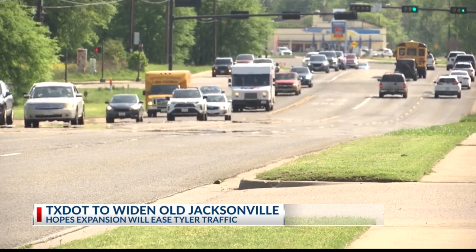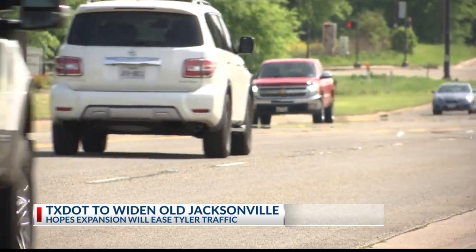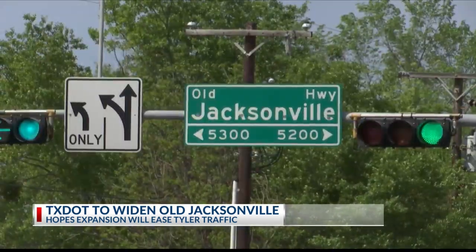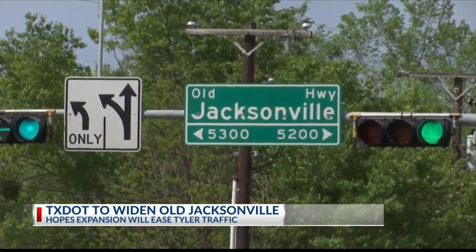This will expand it to 6 lanes with a raised median and turn lanes into certain businesses in certain areas. And so, one, it'll help with safety improvements and mobility as well. Construction for this project is set to begin in 2026.